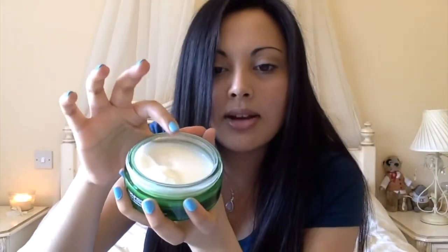This is a new product by Body Shop, which is called Drops of Youth Bouncy Sleeping Mask. It looks like this. It's actually such a pretty bottle. I love it. And it's amazing. If you touch this, I'm not sure if you'll be able to see, but it kind of bounces and it doesn't come off on your finger. It's really bouncy. Sorry, I'm going to end up spilling that on my bed.